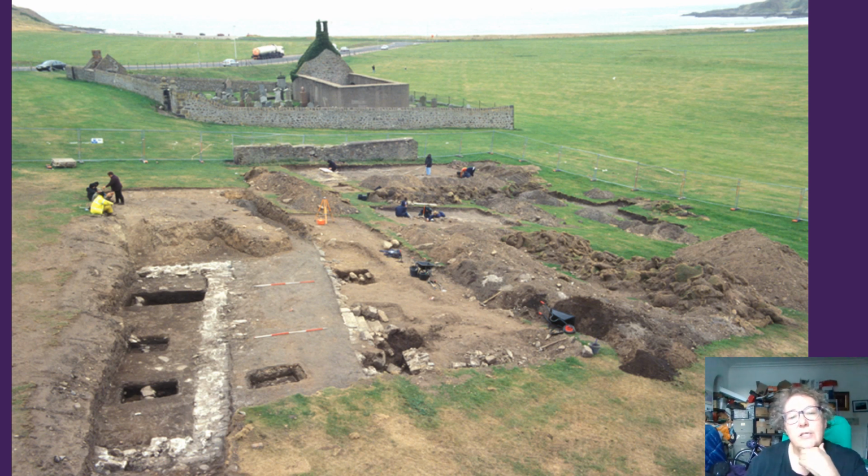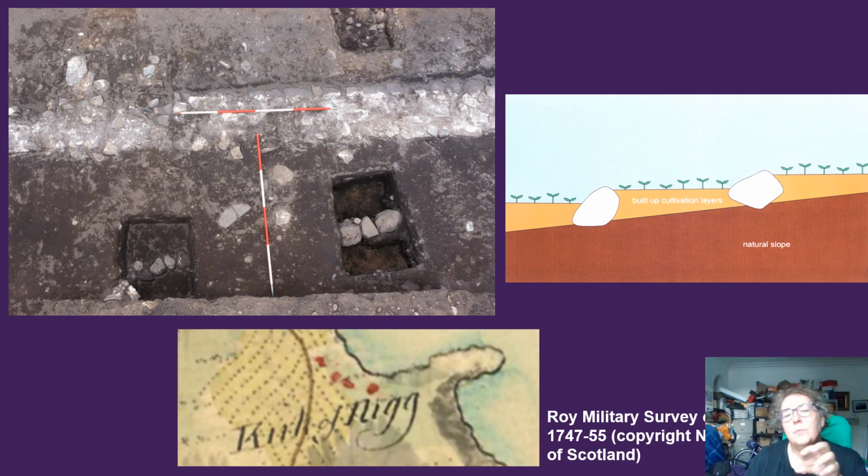So here you can see the excavation progressing, you can see buildings appearing, and obviously the church in the background here, and you can see Nigg Bay. Before I talk about the actual building that was standing there, underneath that and earlier than that, we found these intriguing lines of stones, which seem to be a form of terracing. And you can see here, this is a sketch of a representation of what it was like. Upslope you had a higher level of soil, and then as in a terrace, as you see in the Mediterranean, you see these terraces regularly, and the natural slope sloping down.